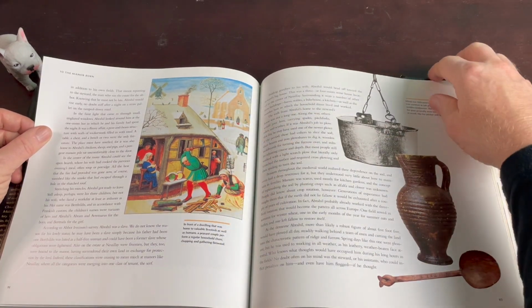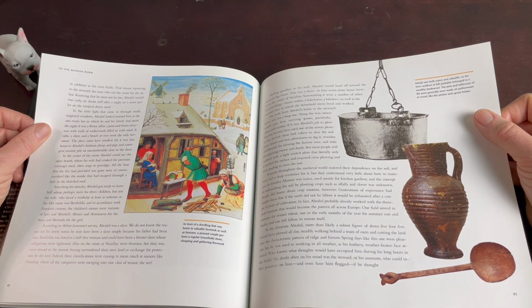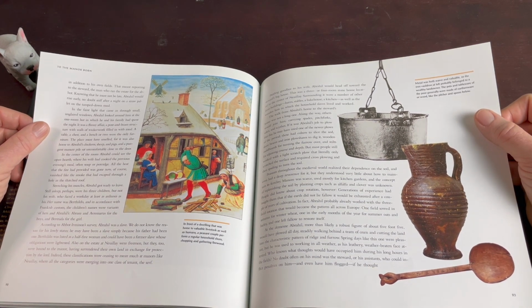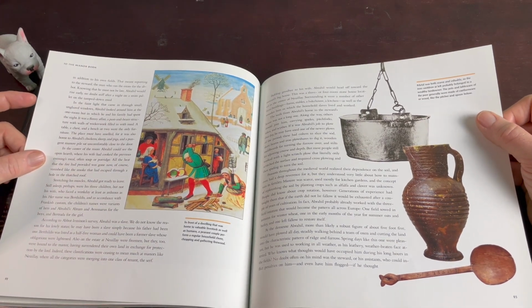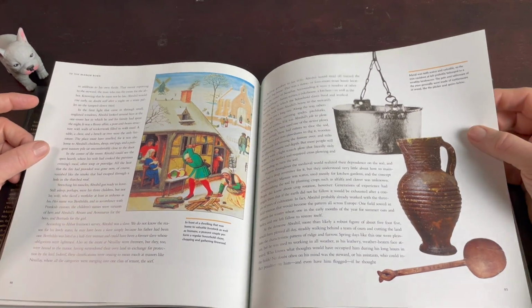This one says, in front of a dwelling that was home to valuable livestock, as well as humans, a peasant couple perform a regular household chore, chopping and gathering wood. Probably was a pretty much non-stop effort.